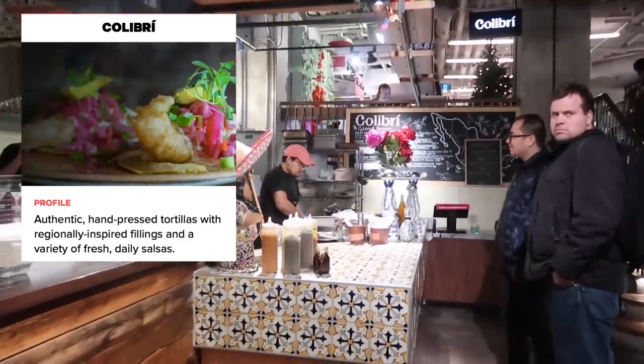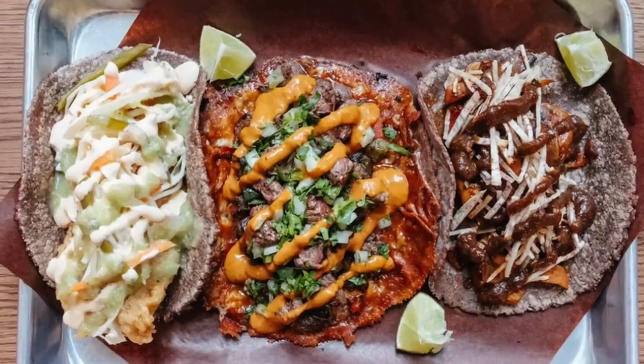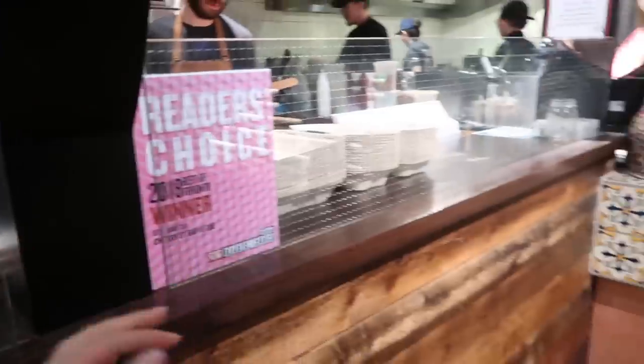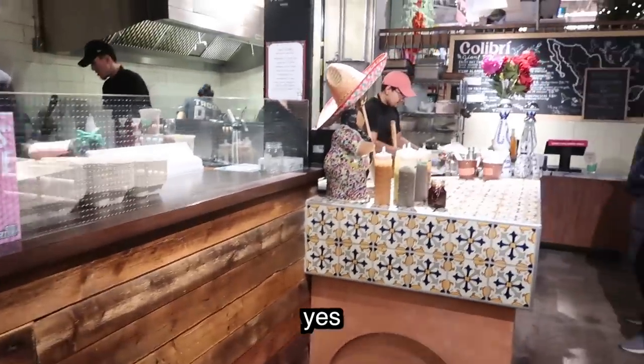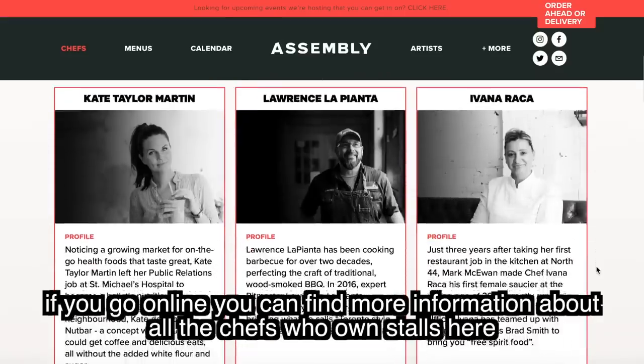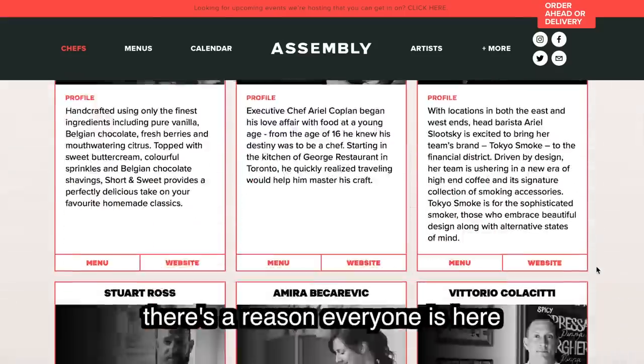Like handmade, right? Like they press the flour tortillas themselves, I read. Yes. And I see a lot of people have awards here. Yes. It's like a lot of top chefs here. If you go online, you can find information about all the chefs that own all the stalls here. There's a reason everyone is here.